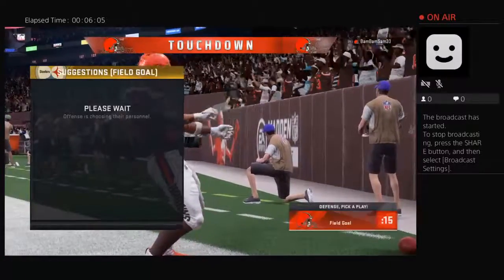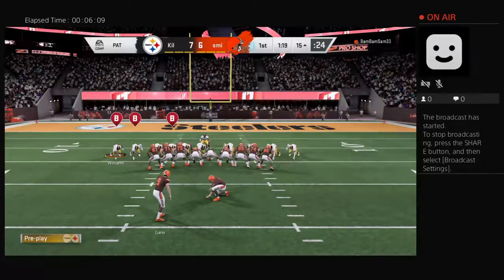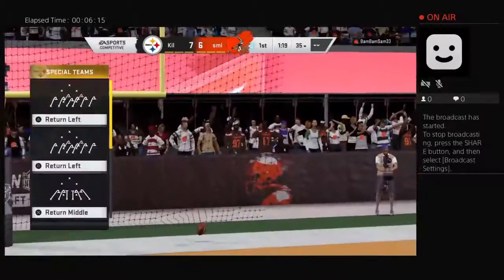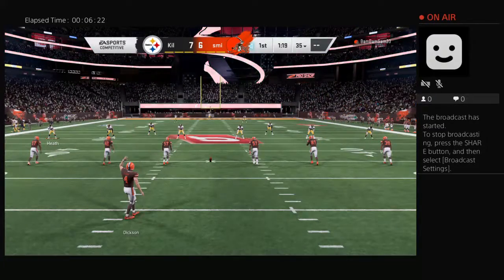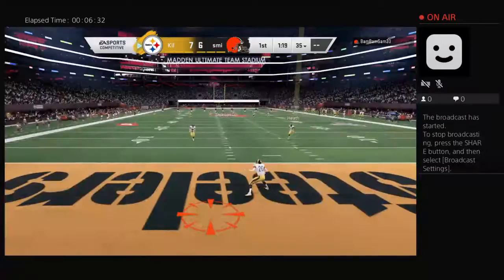Touchdown, Cleveland. Saquon Barkley, 56 yards. And the Browns are within an extra point of tying this thing up. And it's no good. He misses the extra point, and this remains a 7-6 game. So we're back to a 1-point game now as the kickoff comes.